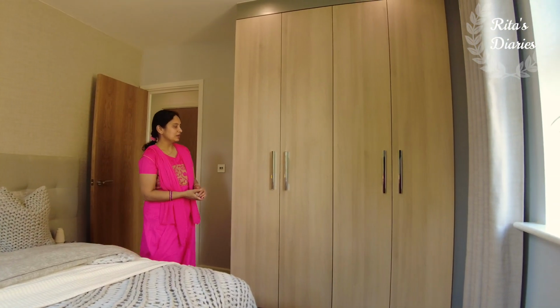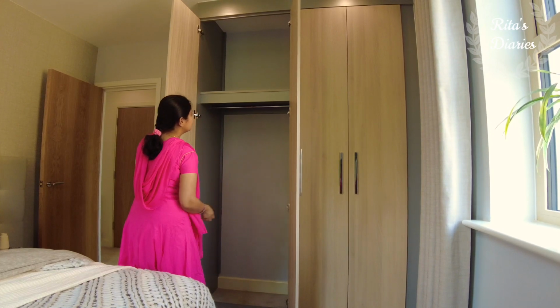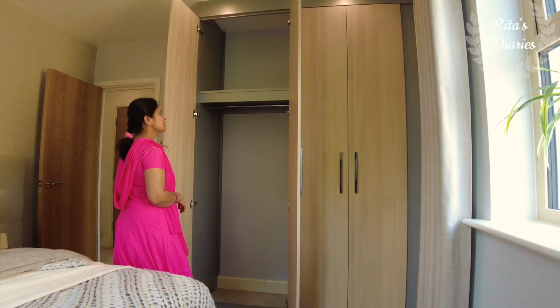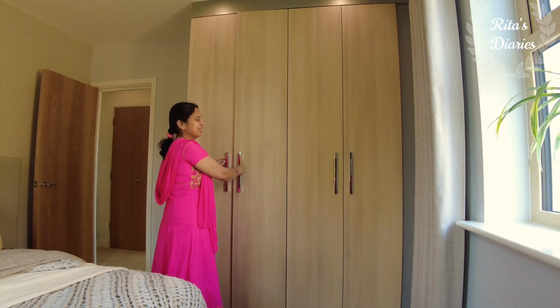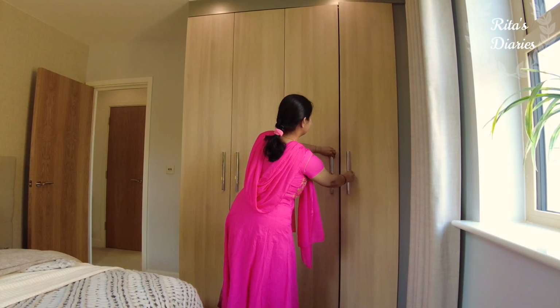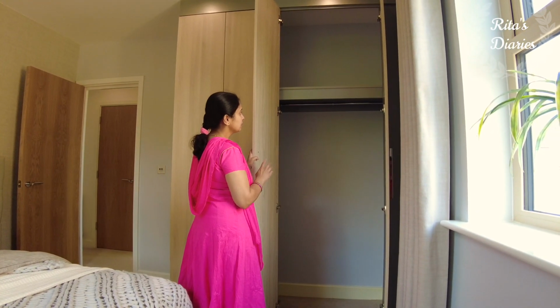Again, you have very good space to have your massive wardrobes here. Because of the height of this property, you get very big and well-designed wardrobes. Plenty of storage can easily get inside. Overall, a very beautifully designed second double bedroom.